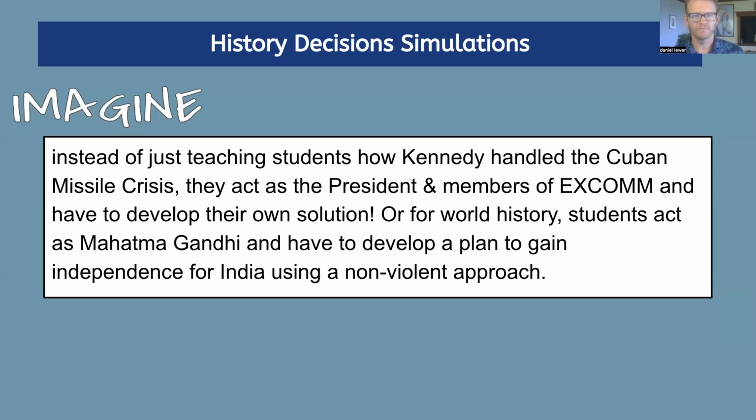But first, imagine, instead of just teaching students about how Kennedy handled the Cuban Missile Crisis, they act as the president and members of ExComm, his group, and they have to develop their own solution. Or for world history, students act as Gandhi and have to develop a plan to gain independence for India using a non-violent approach. Do you think they're going to remember what actually happened more? Yeah. Now, is it really important that students remember that Kennedy did a blockade to solve this? No.